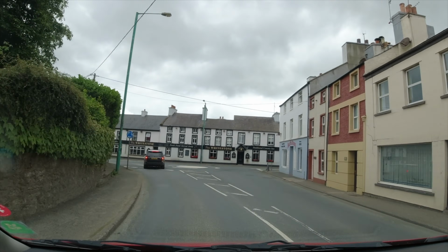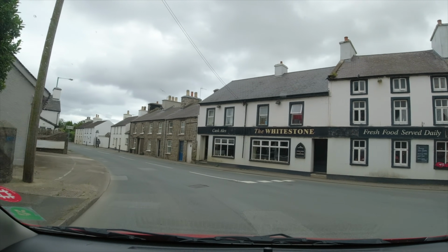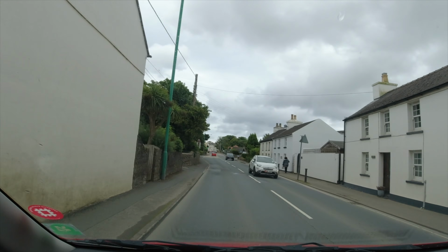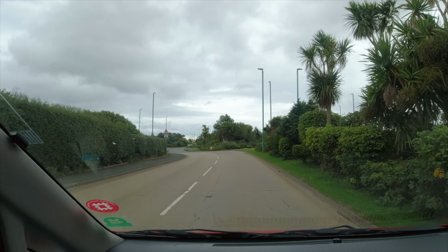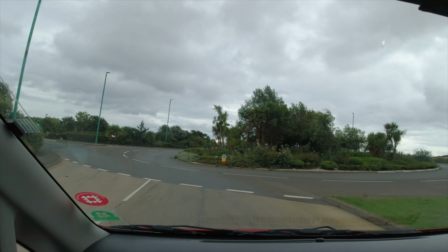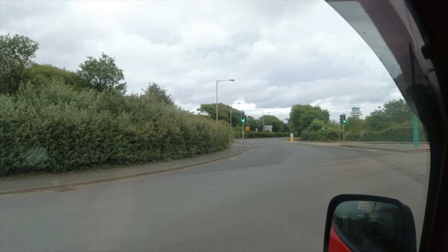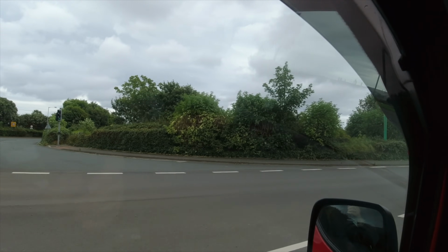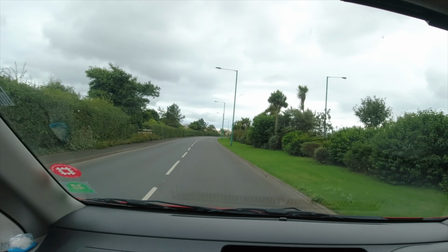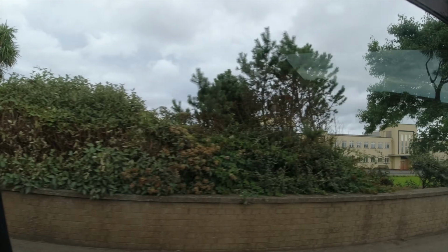Right, we're going to make our way to Castletown now and find a place to park up. It's the airport. Where am I going? Down here. Yeah. Ronald's Way Airport.